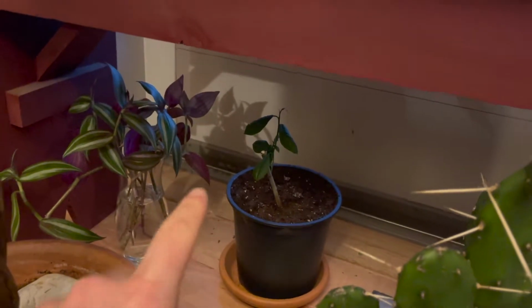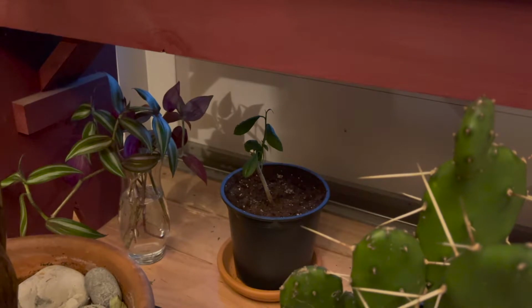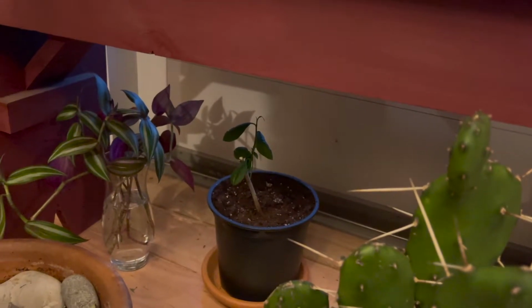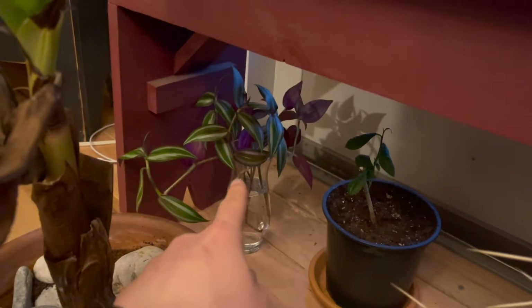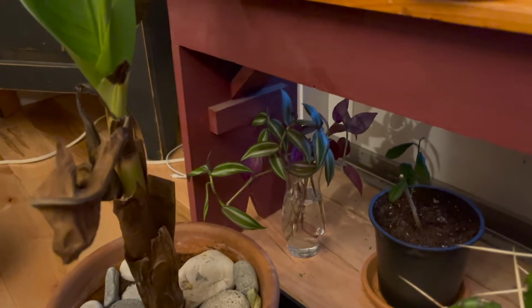Underneath there, I have a lemon tree. I'm not even gonna bother with that because I've had that for so long and it's died and come back so many times. So I guess I don't do super well with citrus, but whatever. And then behind there, these are the cuttings that I took from the plant that was in my bedroom.